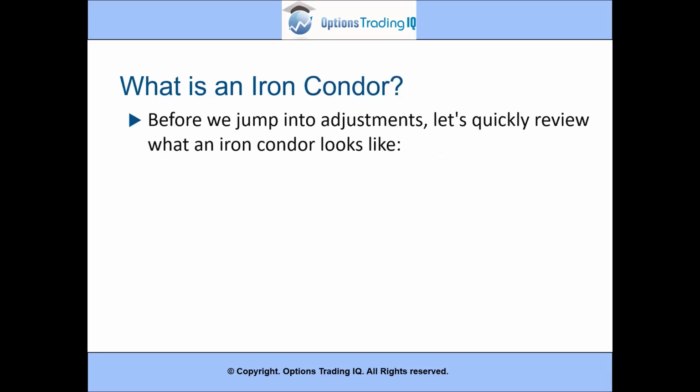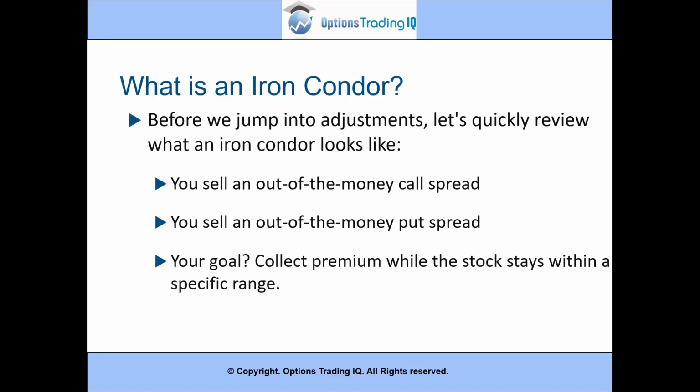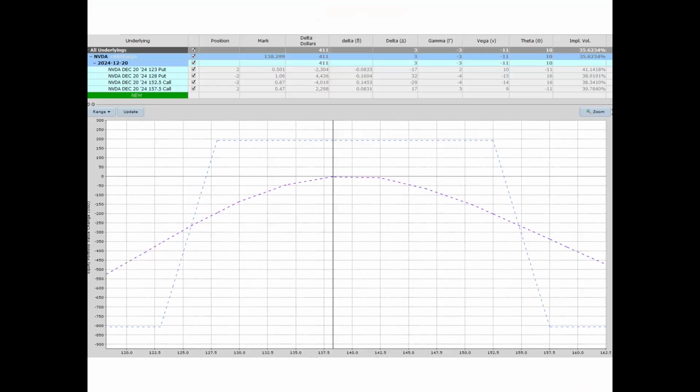Before we jump into adjustments, let's quickly review what an Iron Condor looks like. Firstly, we sell an out-of-the-money call spread, and we sell an out-of-the-money put spread. The goal is to collect the premium while the stock stays within a specific range. Here's an example on NVIDIA looking at the December 20 expiration. This is a pretty typical setup for me, usually around the 15 delta on the short strike for the put and the 15 delta for the short call as well.